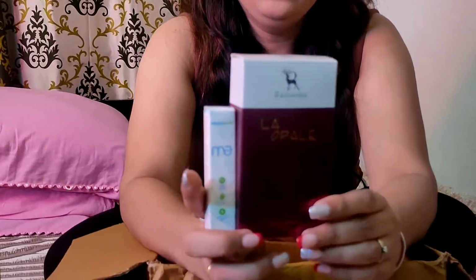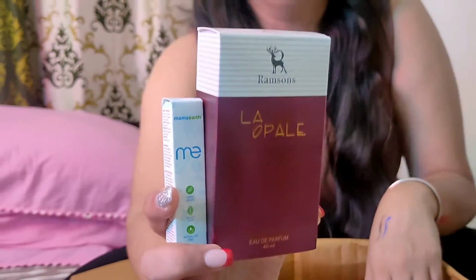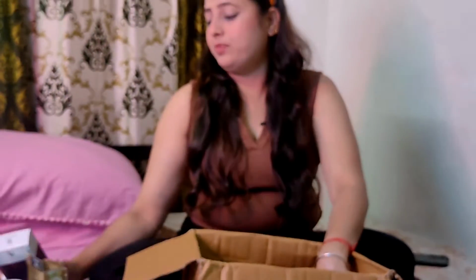Now my next purchases are these 2 perfumes. The first one is from Ramson's, that is La Pale, and the second one is from Mamaearth. This is the new perfume launch from Mamaearth, that is Me. So these are the 2 perfumes I got in a sale. There was a good discount on these, so I got my hands on them. Now this was the end. These are the end of the products.